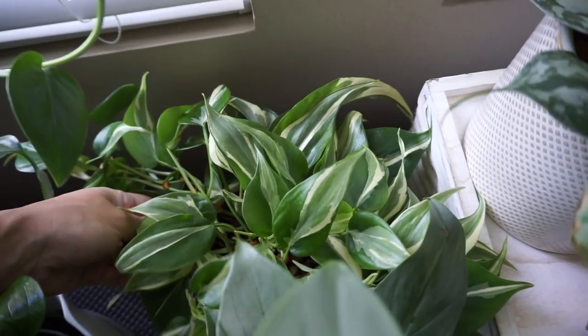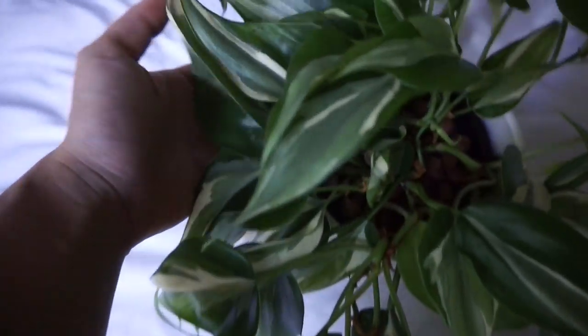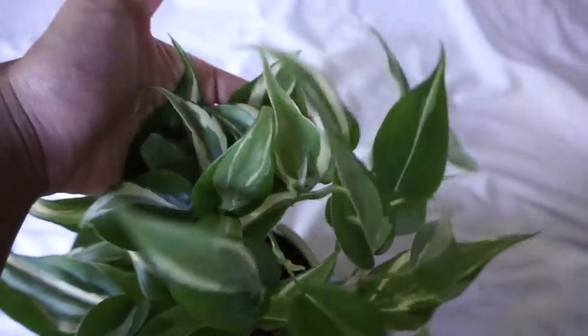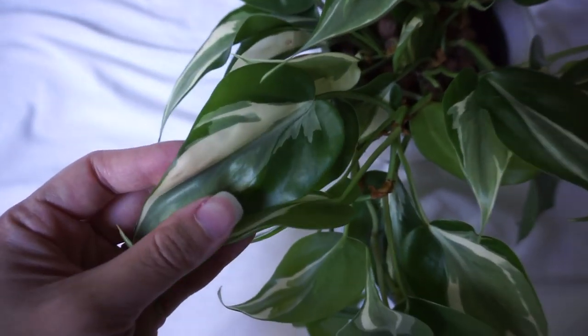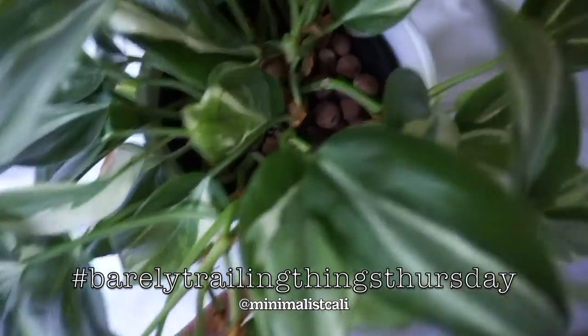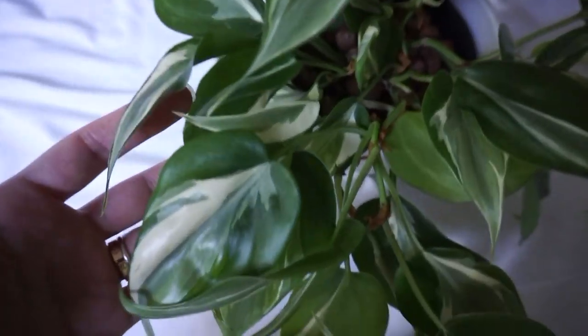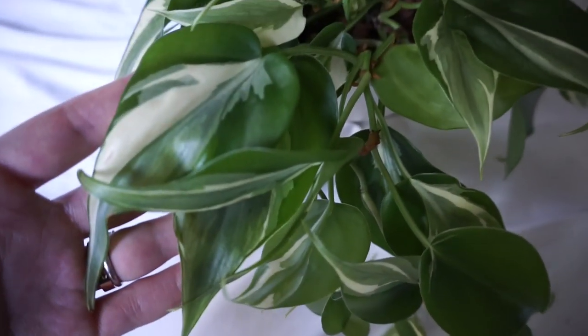This is my philodendron Rio Sport. I cannot believe how much this has grown. So if you watched the unboxing of this, it was definitely smaller than this, but it has put out so much new growth. Check that out. It's a barely trailer still, but it's definitely trying to trail. As you can see, it's coming down this way and that way as well. So pretty. One of my favorite trailing plants.